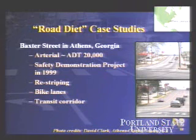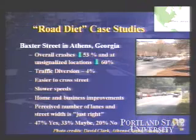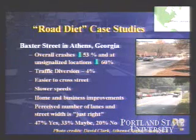And Athens, Georgia, if you're not familiar, is home to the University of Georgia. So students, and they have what they call townies that live there. Very diverse community. The results from this study found that the overall number of crashes went down by 53%, and at the unsignalized locations, those mid-block locations between the signals, crashes went down by 60%.